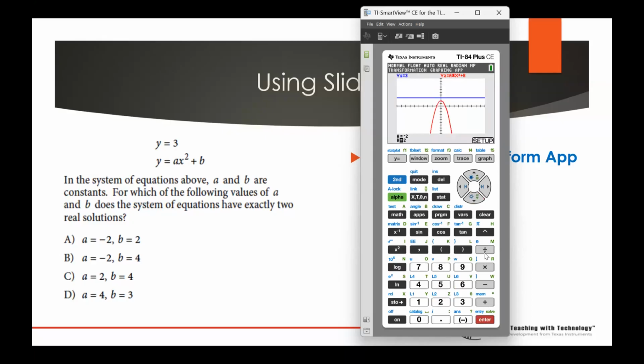And remember what we're trying to do here. We want exactly 2 real solutions. Well, this is none. This would be no solution, right? Okay. Next choice, it looks like a is -2 and b is 4. So I'm just going to stay on the b parameter and type 4. And notice just at the bottom there, it's showing you what it's assigning to that parameter. So b is 4. And turns out that's the correct answer, the one that has 2 intersections, so 2 real solutions.